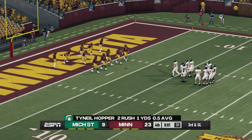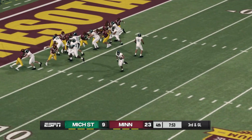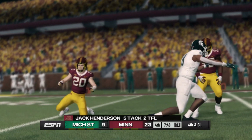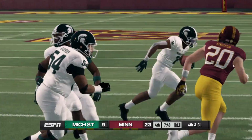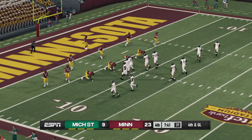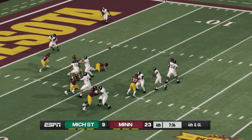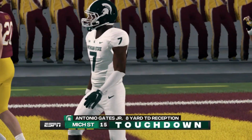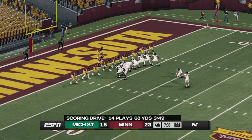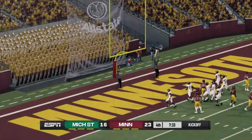And this is the 13th play of this drive. They'll bring him down for a loss on the play. Excellent pursuit by the defense. They're getting off their blocks, and that time they tracked him down for a loss. Here we go from the 7. It's fourth down. Gets away from him. Touchdown. And he converts the extra point.